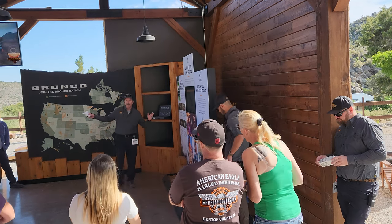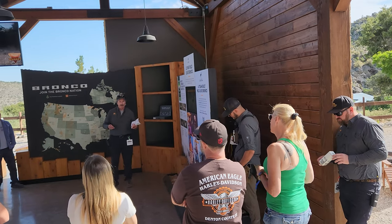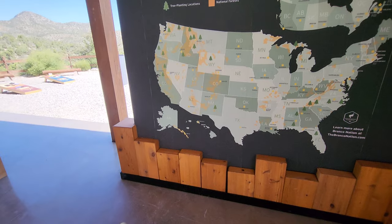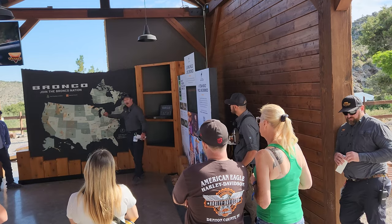So we've got a lot of diverse people here. We want you to be very interactive with us. We're going to be very interactive with you. So we're going to start here. This is our map wall, and when we're done, we're going to have you all come up and put a pin on where you live.